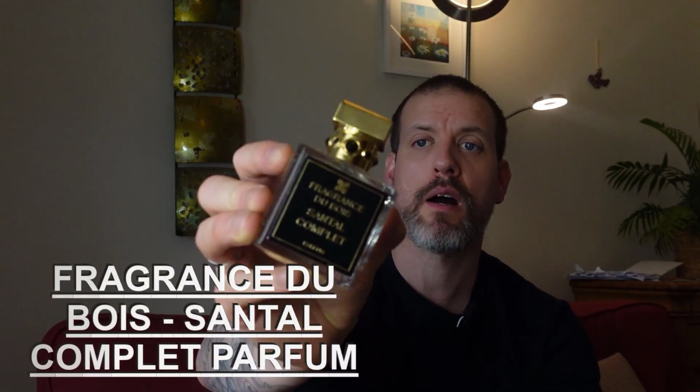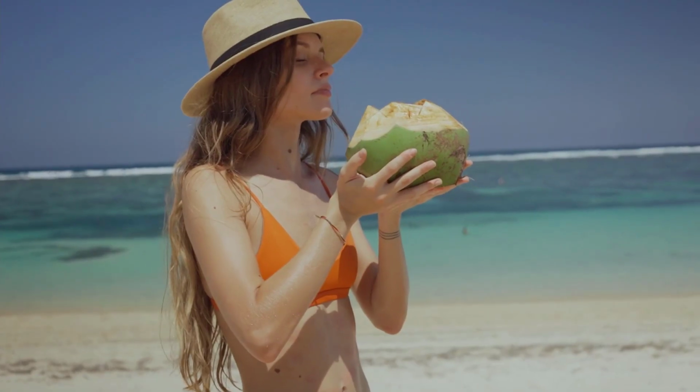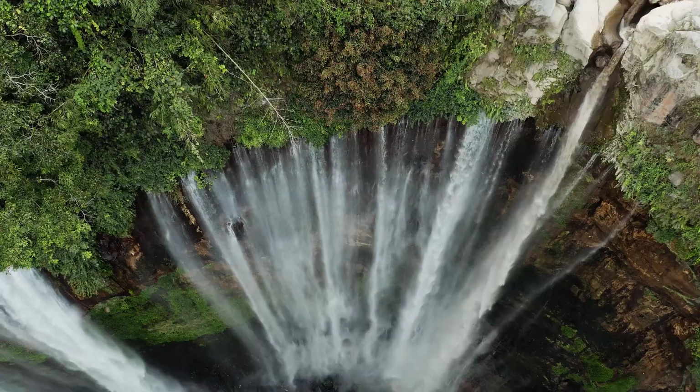Coming in next, and this is another house I really should get a few more out of. I've got about 6 from this house, but there are some others I think will be amazing. This one I think is great for the summer, and it's Fragrance Bar Santal Complet Parfum. Came out in 2016, and it's got a beautiful note of coconut in here, vanillas, musks, ambers. It also has some woods of sandalwood in here, a little bit of violet, fresh, clean, with that tropical note of coconut here.